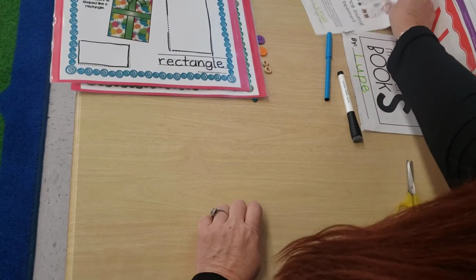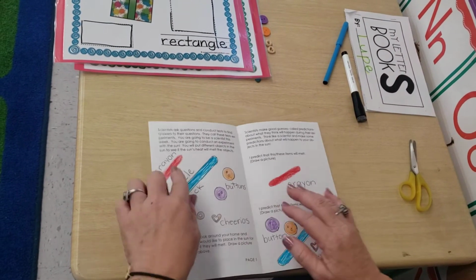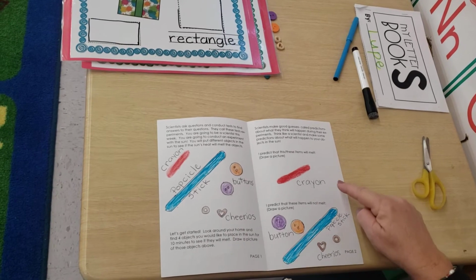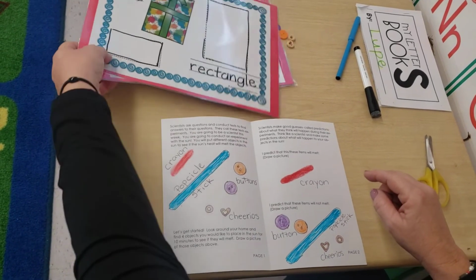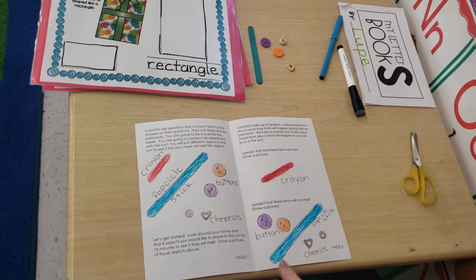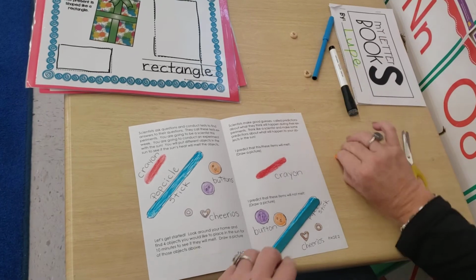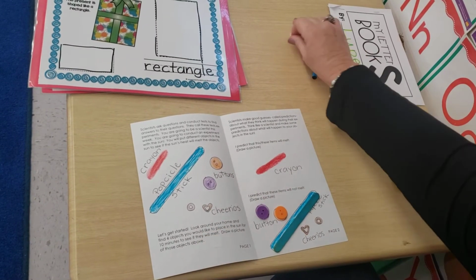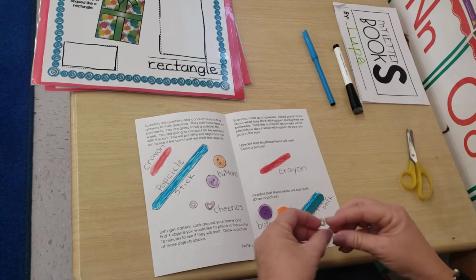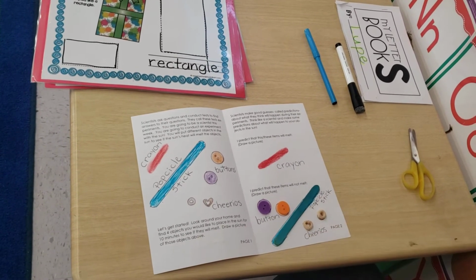Oh, I remember our scientist journal. I wrote my name. Let's see what happens here. These are the objects that I decided to pick to see if they melted. I predicted that the crayon would melt because crayons are made out of wax. And the things that I predicted would not melt were the popsicle stick because it's made out of wood, and the buttons are made out of plastic. And my Cheerios, they're not gooey or anything. They're still hard. They're actually even harder. The sun made them harder. So that's my experiment. I wonder how you did on your experiment. I hope you had fun.